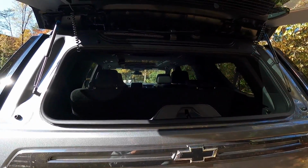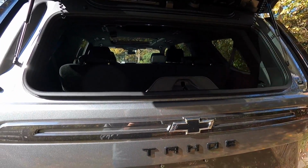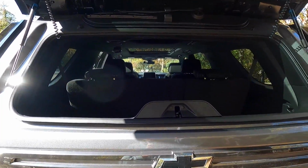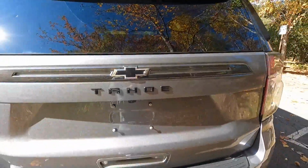If you're carrying wood or something like that, you can throw the wood through this rear glass rather than having the whole liftgate open while going down the road. So that's a nice feature that Chevy incorporated onto this Tahoe right here. Close it just like that.